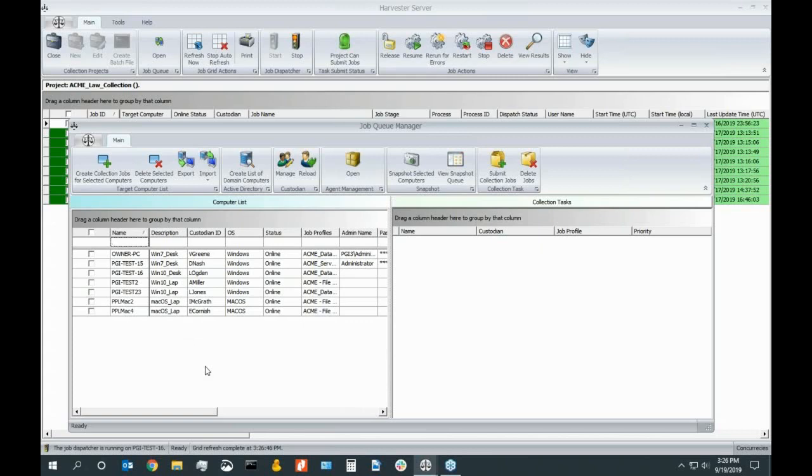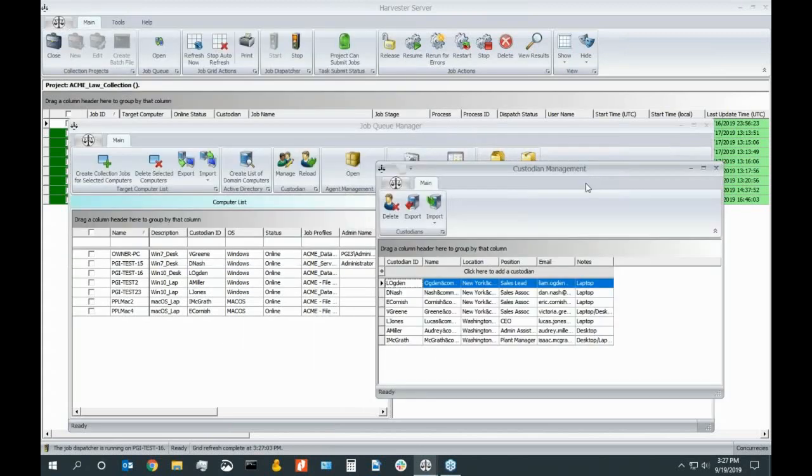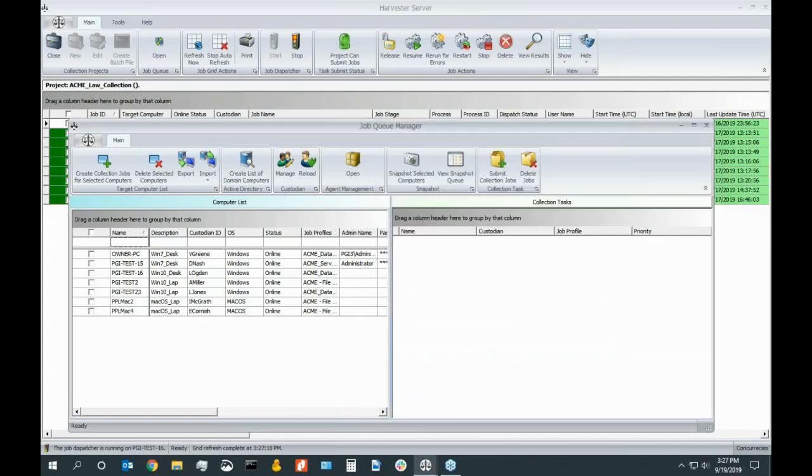So that's how we get the computers into Harvester. And then we also have, now built into Harvester 6, another custodian piece, so we can go ahead and hit manage. Here's where we can add additional information to our custodians, and all this information is tied to the collection piece. So we can add additional columns in here. We just threw some in there for now, and we can always customize that for you if we need to. That's a nice little option there for us.